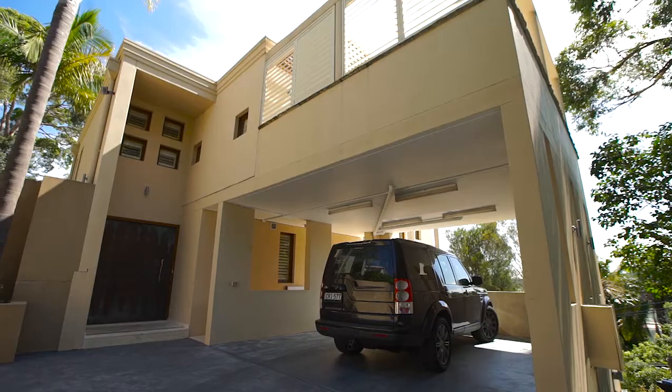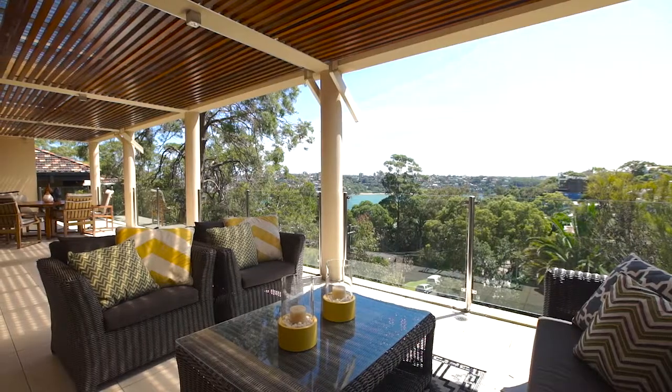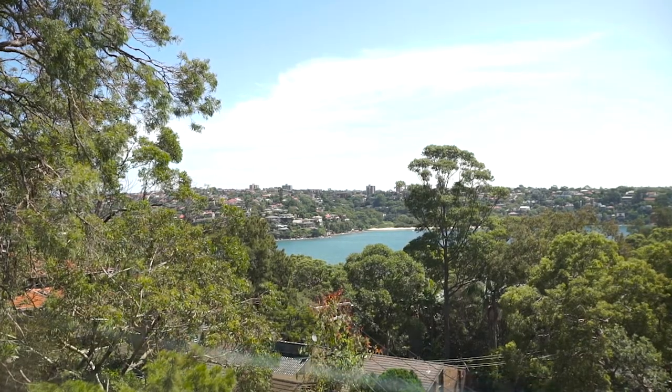This stunning architect design and master-built family home will definitely impress. Beautifully proportioned and offering a wonderful flow and livability, it has incredible outdoor areas and indoor living, and views to die for. I especially love the amazing home cinema.